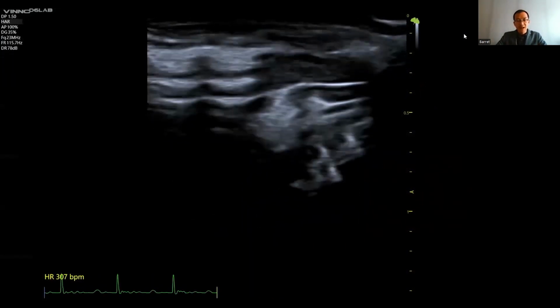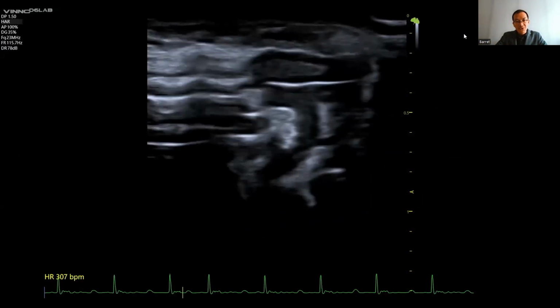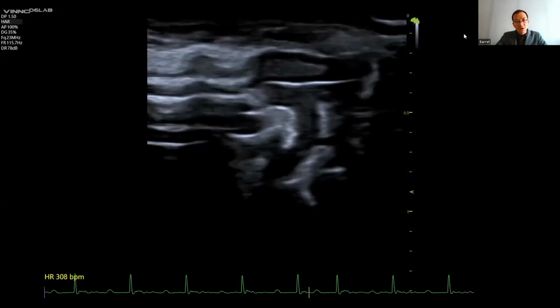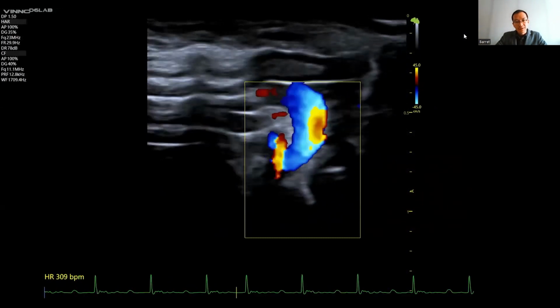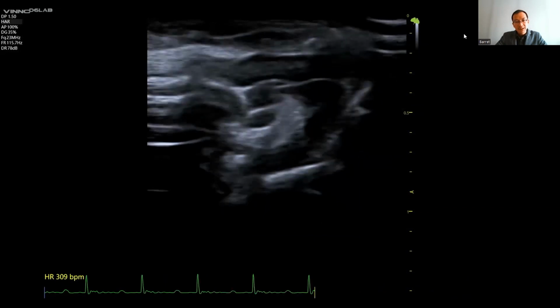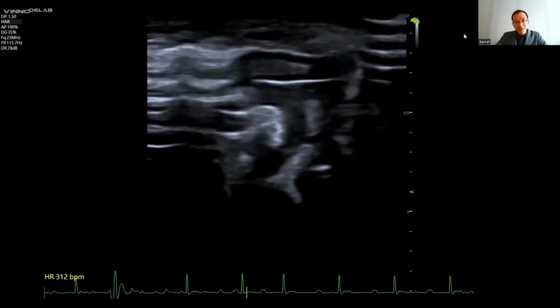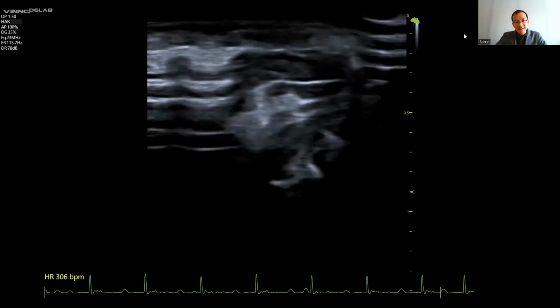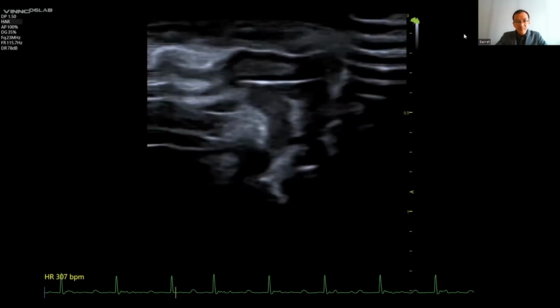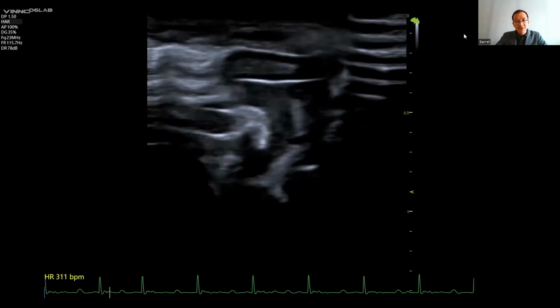Okay, this is the artery arch here. Yes. In here we can do the measurement to analyze the stenosis ratio in here.